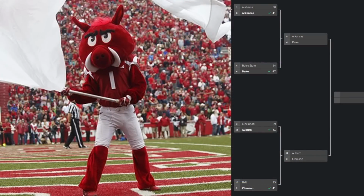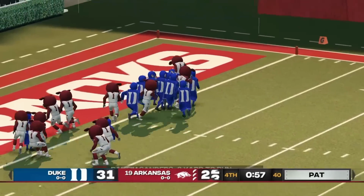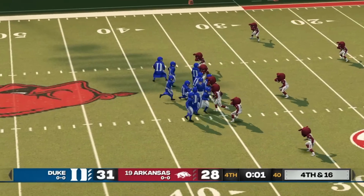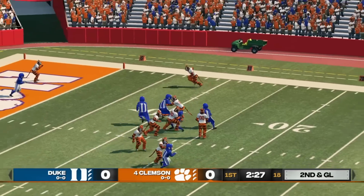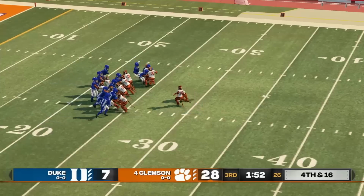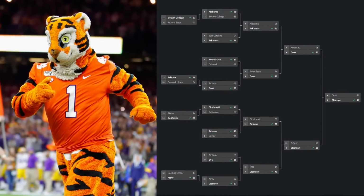Only 4 teams remained in the North region, and despite Arkansas's best efforts to continue their run, the Blue Devils held their ground, and after Clemson survived against Auburn, the Elite 8 North region matchup was set. The Tigers didn't seem to have any troubles, and they were the first team to advance to the Final Four.